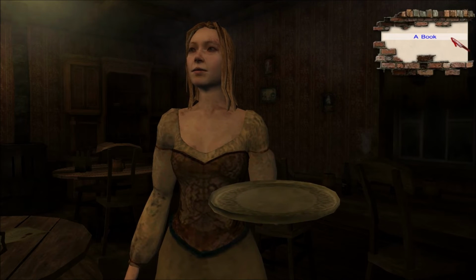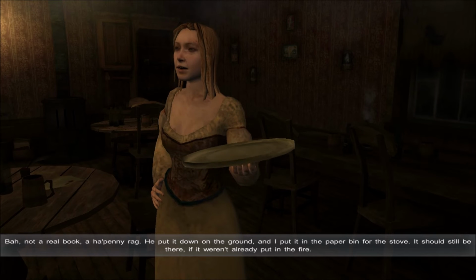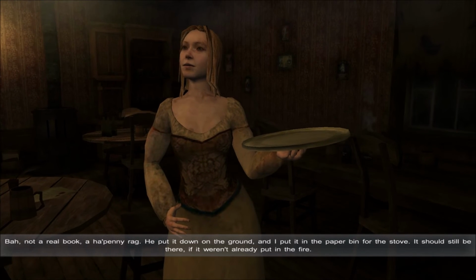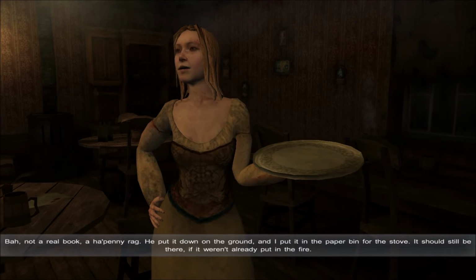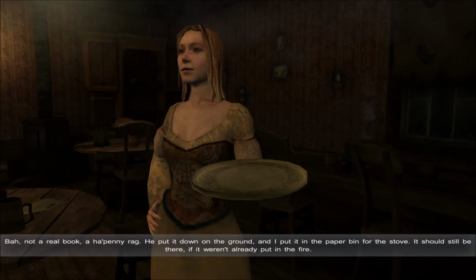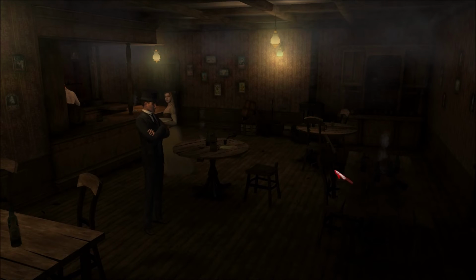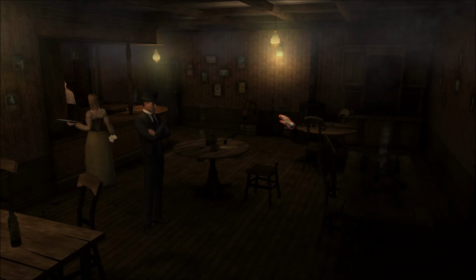So what is this book? He was reading a book? Bah, not a real book. A halfpenny rag. He put it down on the ground, and I put it in the paper bin for the stove. It should still be there if it weren't already put in the fire. Goodbye, miss. At your service, me lord. So this is going to be our clue about Tom, he was reading a book right over here. Let's grab it.